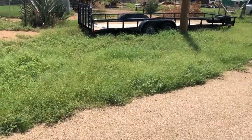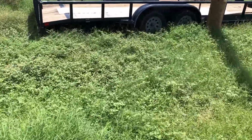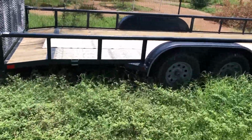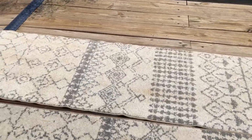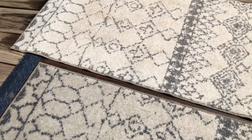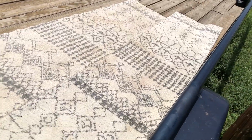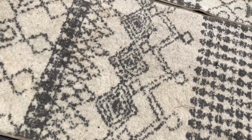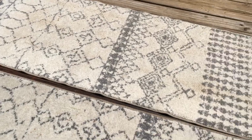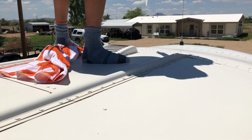Hey, we're going to come over and see about the carpets, see if the wind and the rain did their job for me and got a lot of mud off. Sure looks like it did. There's still some spots in there, and I'll have to vacuum them again, but it looks like it got most of the mud off, so that's awesome. Just let nature do the work.